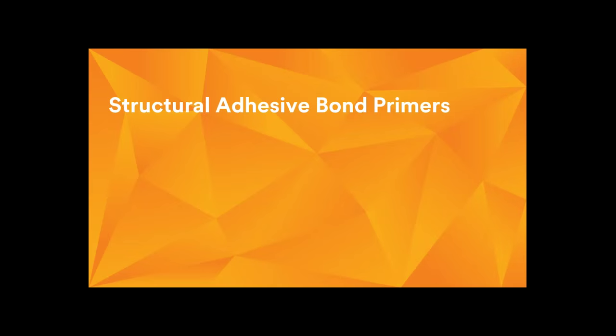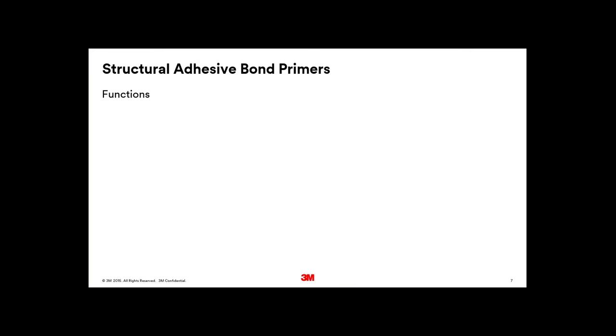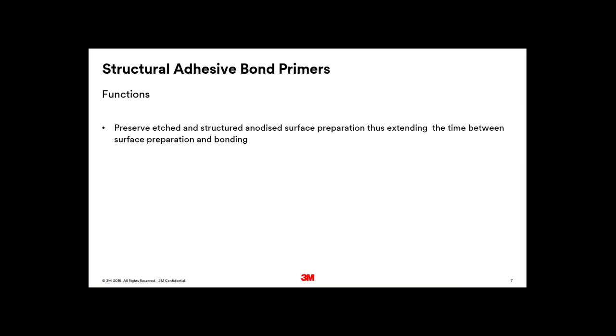Let me touch on the first use of these chromated compounds. First one is structural bond primers. What I want to do is just highlight the function of a structural bond primer, what it does, and you'll see where the chromium comes into it. So what does a structural bond primer do? Well, it effectively preserves the etched and structured surface that you put into your alloy, your aluminium or titanium, during anodizing. And thus it extends the time between anodizing and the time you then have to do the bonding. So it extends that open time, as it were.